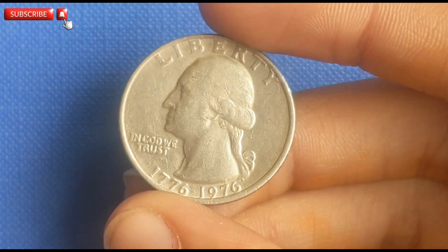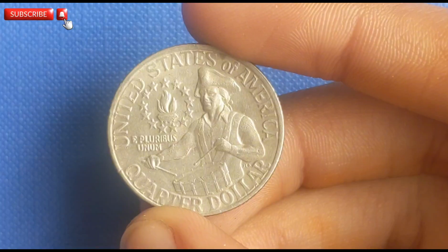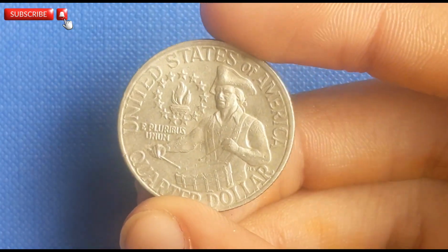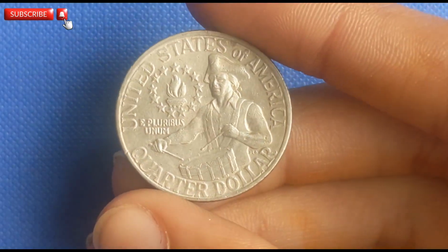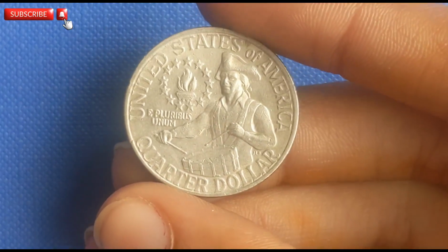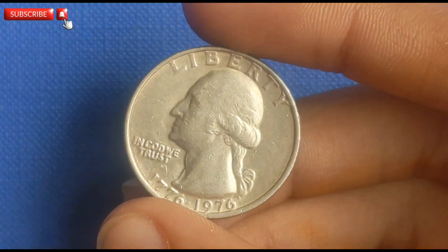Collectors also seek out error coins, those that exhibit mistakes made during the minting process. Some bicentennial quarters have been found with doubled dies, off-center strikes, or even missing clad layers. These errors make the coin even more unique and valuable. A 1776 to 1976 quarter with a significant error can fetch thousands of dollars at auction.